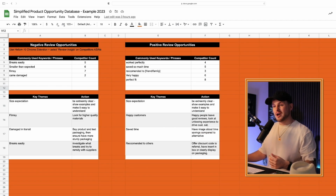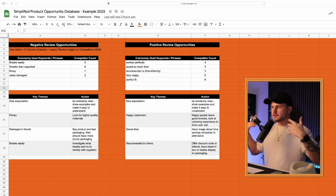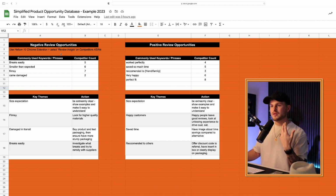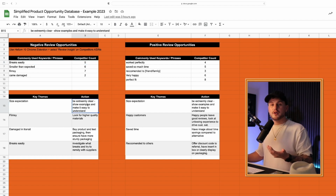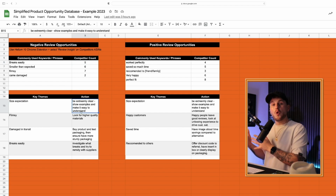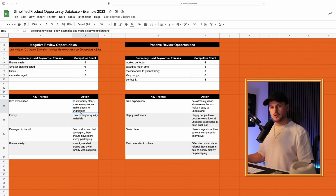To find the opportunity, I would just fill this database out, and then the answers just come to you. For example, I would note down the negative review opportunities and the positive review opportunities. I would go through the competitors and just write down the keywords or phrases and how many times they're mentioned, the key themes, and then what I'm going to do to combat that. These key actions are going to form the basis of what you're going to do and how you're going to develop your product going forward.